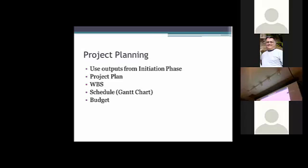I think it's super important and something that guarantees the success of your project. It greatly increases the team. So, output from the initiation phase: that's that charter that you put together.